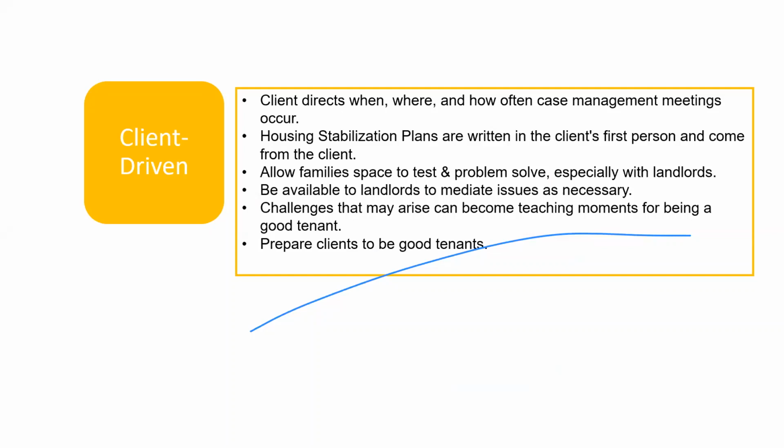The housing stabilization plan is also written in the client's first person and comes from the client. That is something that I really can't stress enough. So often you see case managers may have a housing stabilization plan at the first meeting of someone. How is that possible when it's supposed to come from the person, right? If this is a plan that an individual has for themselves, this is their goals, right? And it's person-centered. So there's no way that you can complete this before you meet someone. There's no way that you can complete this before having the input of your client, right?